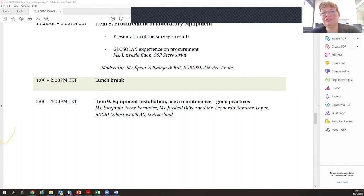One of the problems is also service engineers. You have to have a service engineer in your country, available and trained, because if you don't have one, your equipment is not working for 2-3 weeks, 1 month. And it can also be very expensive if you have to hire a service engineer from abroad.